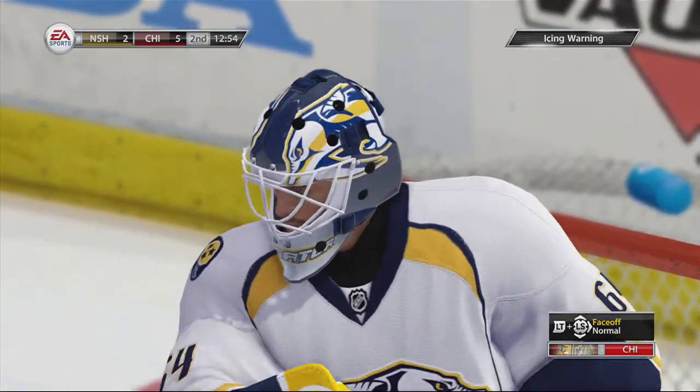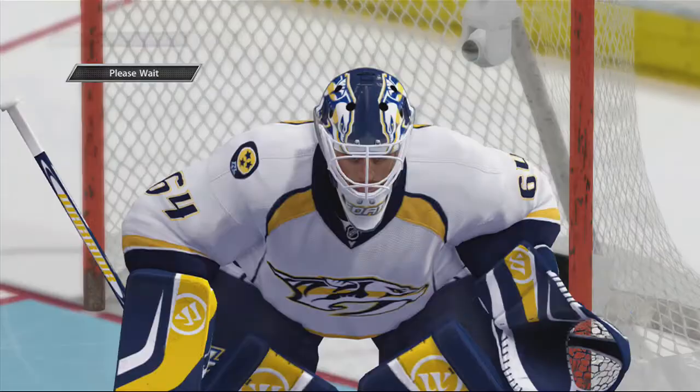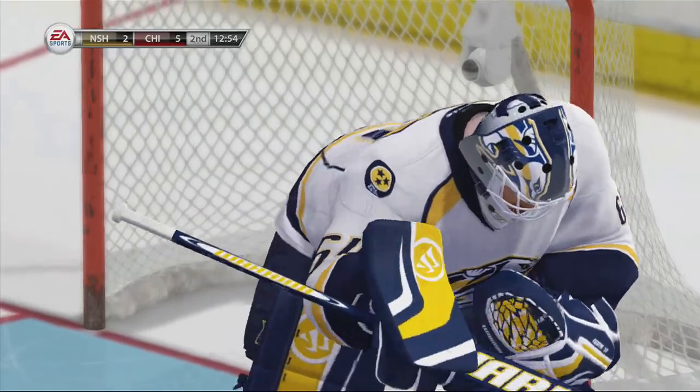Man, you just hope this night's not repeated soon. This was a bad night in net. Take a look. And Gary, as a goaltender, you hope that you don't spring a leak. Are you kidding me? This guy has been like Swiss cheese.